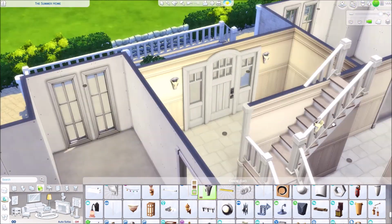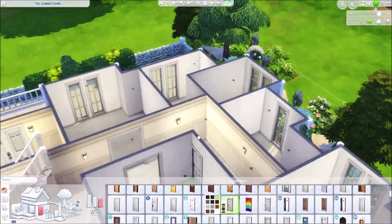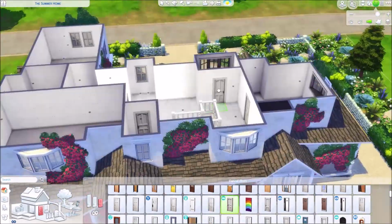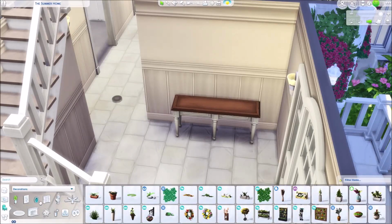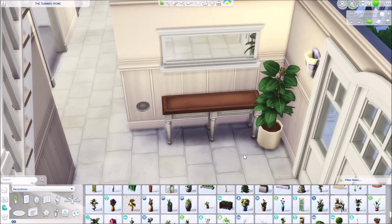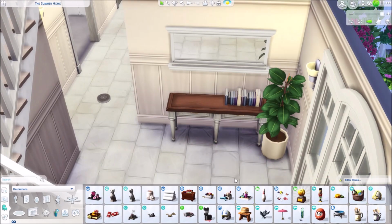For the floor plan of this house, it's kind of funny because some of the rooms turned out super big and some of them are super tiny. So yeah, it's a little bit funny, but I think it's okay and I like it. I guess that's enough. I couldn't figure out any better ways to make the floor plan, so it's going to have to do.